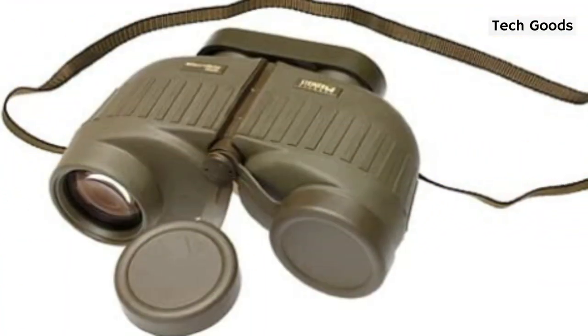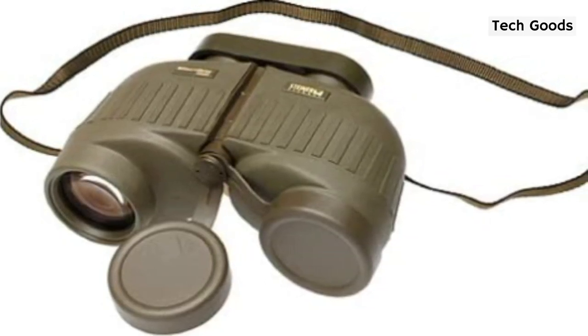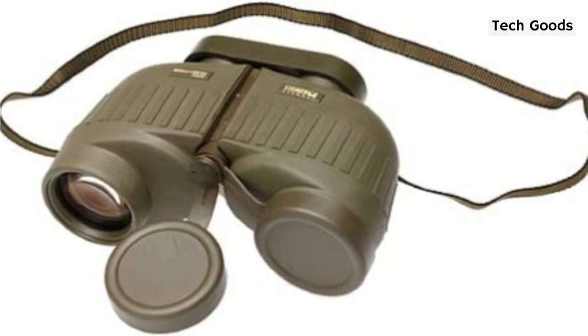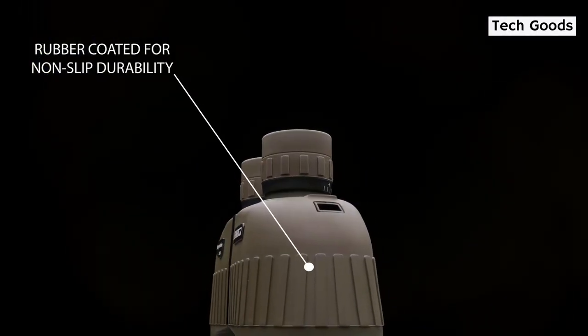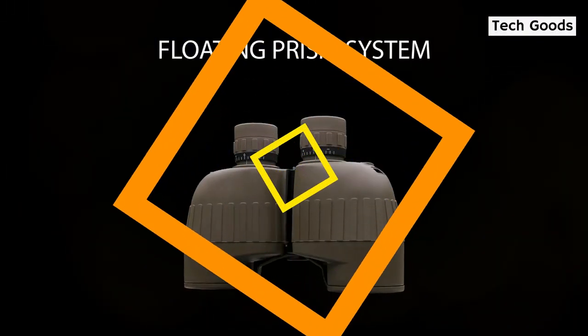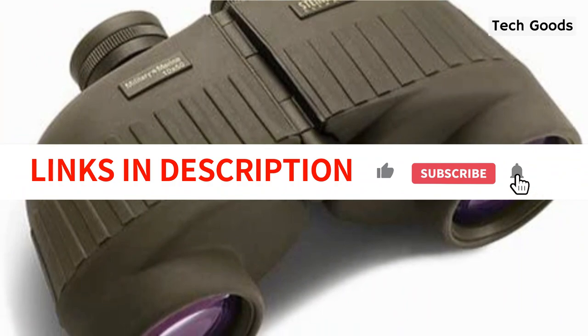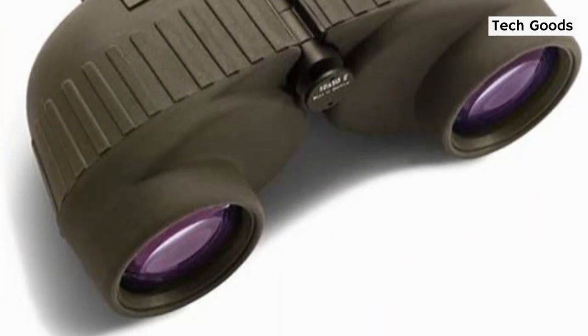light. They are the perfect size for packing on lengthy hikes or hunting expeditions because they are 8.2 by 2.8 by 5.2 inches and weigh 36 ounces. Anyone looking for a tough, high-quality tool that will offer them exceptional viewing capabilities in all types of weather circumstances should definitely consider these binoculars.